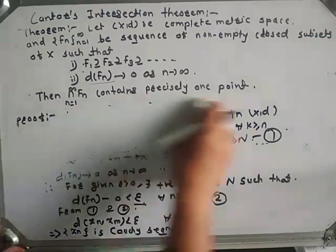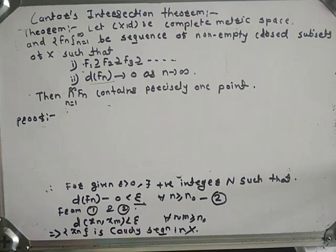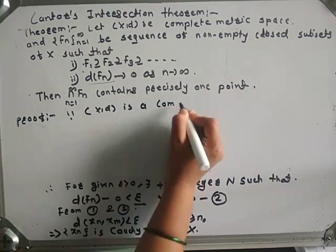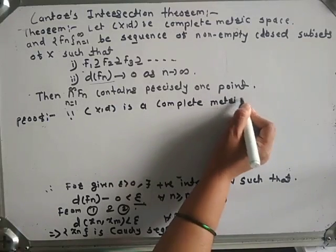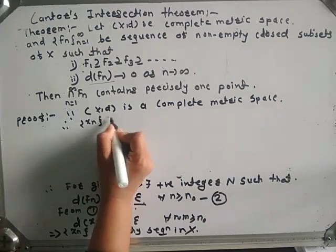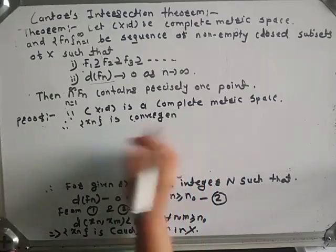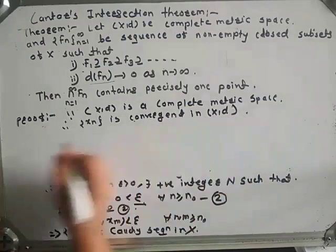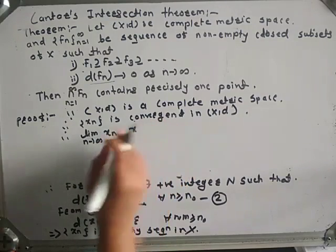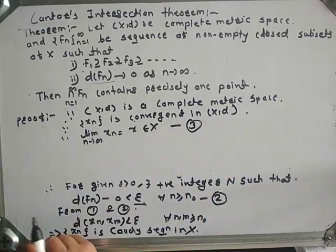In the hypothesis, we are given that (X, d) is a complete metric space, and in a complete metric space every Cauchy sequence is convergent. Since (X, d) is a complete metric space, we know that in a complete metric space every Cauchy sequence is convergent. Therefore the sequence xn is convergent in (X, d). Therefore the limit as n tends to infinity of xn is equal to x. Suppose this sequence converges to a point x, and this x obviously belongs to capital X. Call this equation number 3.